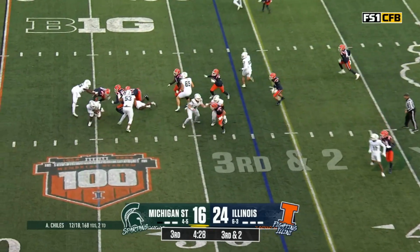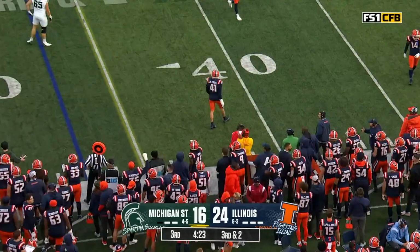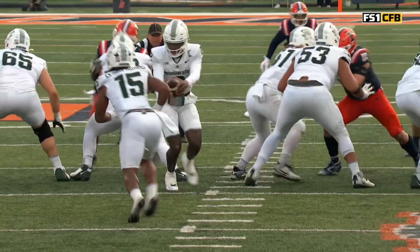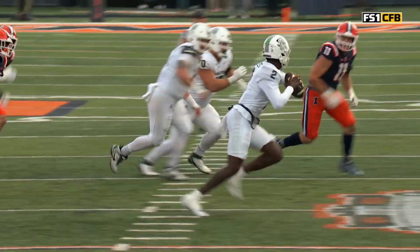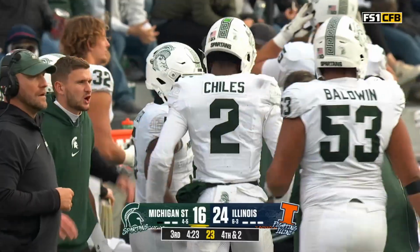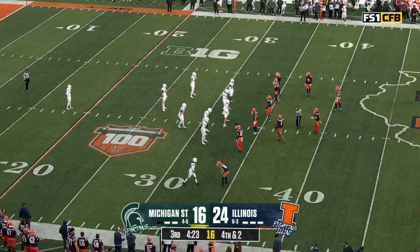Childs, play fake. Somehow stays alive. He won't get away here. Absolutely swarmed. Alex McCray on the pressure. Yeah, and Aiden Childs still able to escape. Just an absolute magician, does the Houdini and gets out of there, and he's motioning to Isaiah Johnson. Scramble drill, you got to get upfield, but Alex Bray is right there to bring him down. Great job escaping, but that Illini defense just a little bit too much.